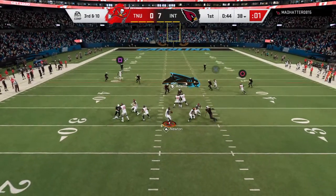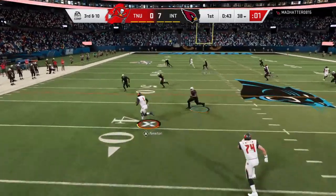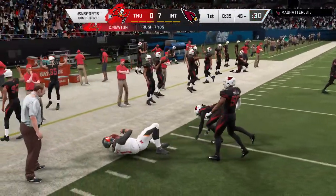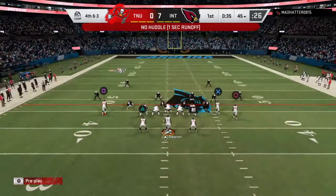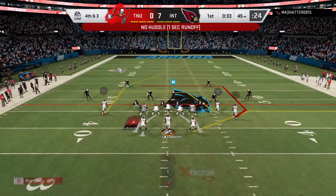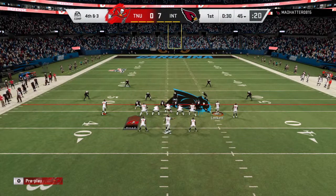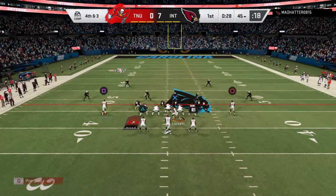Just beating the play clock is Newton. Steps away. And a nice job there defensively to contain him and get him to the ground a few yards short of the first down marker. Pretty solid gain of 7 yards that time as he scrambled, but now they face a 4th down.